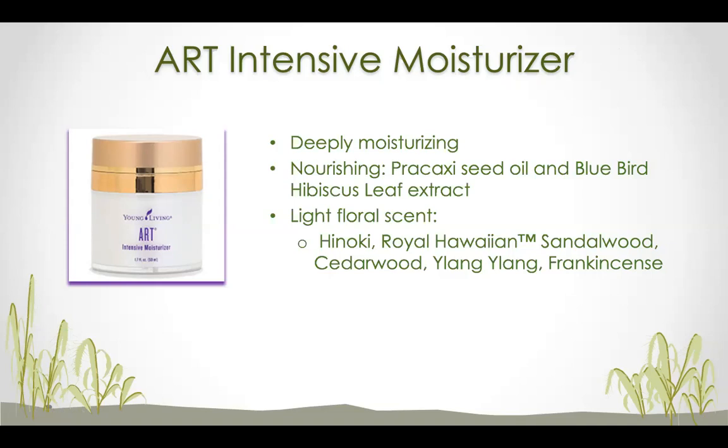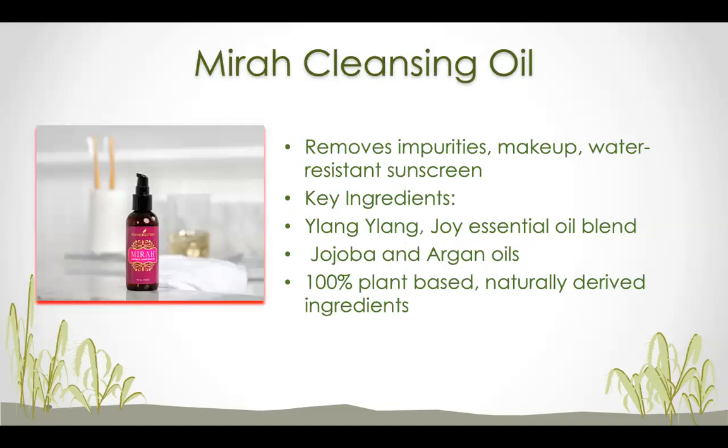Okay, so the next is, I think, the cleansing oil. Now, the cleansing oil is so cool because if you don't want to use water, you don't want to scrub your face, all that, this is just so soothing. I love the way this feels. It's just like, oh, thank you.